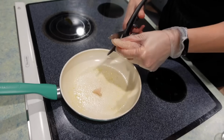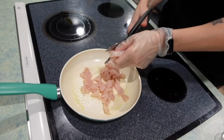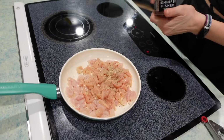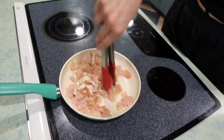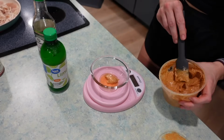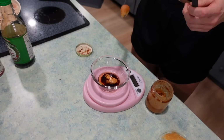This next bowl I'm making is a Thai peanut inspired bowl, so I'm chopping up some chicken breast in a pan that I sprayed with some nonstick spray. And while it's cooking, I add some red pepper, some garlic herb seasoning, salt, and pepper. And then I let that continue to cook while I make a peanut sauce using some peanut butter, soy sauce, toasted sesame oil, a little bit of honey, a splash of lime juice, and some garlic.